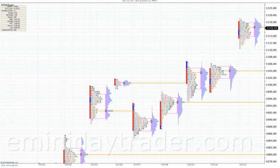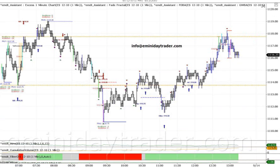Here's our look at the actual market profiles from the day sessions only that of course we like to use to help us gain a better grasp of what we think the intraday or day-to-day auction is doing. Here's our chart here for today, and you can see that we had several trades triggered today.